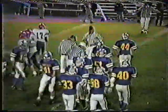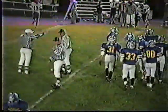Tackle made by Bob Schoen at number 55. Clark brings the ball up to the 34 yard line. It'll be first down and 10.